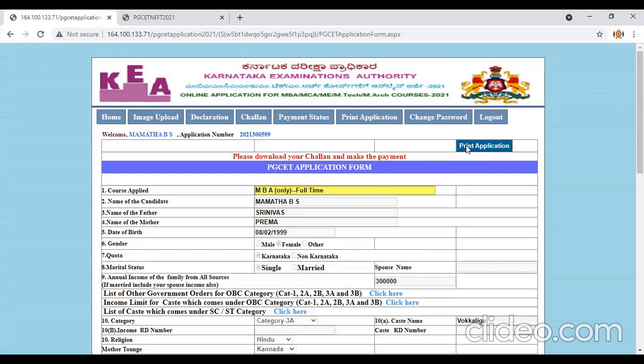Next, they may again leave the edit option open. After editing, you need to take out the printout again. In case they don't leave the edit option, then you should not face issues. So that's the reason: take the printout once the payment is done.